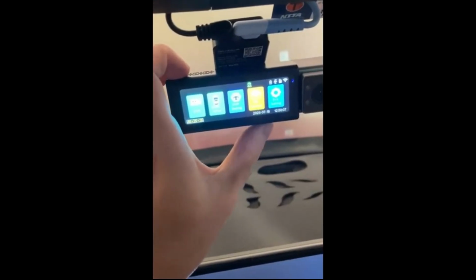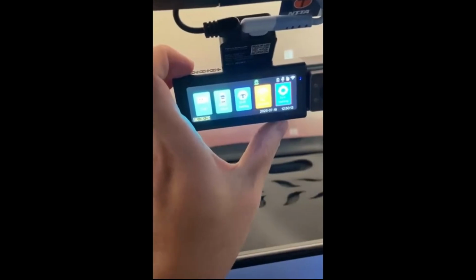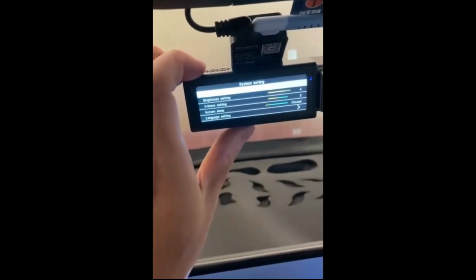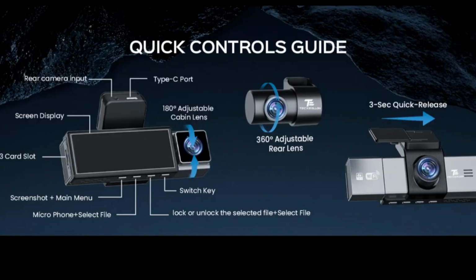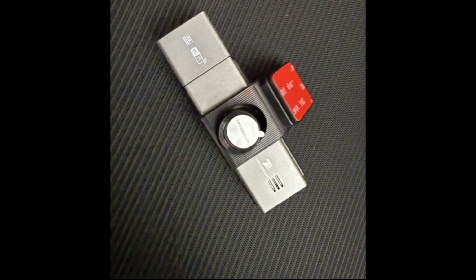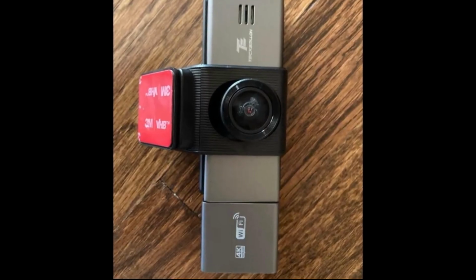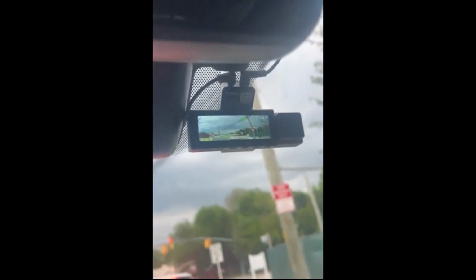This model includes a 3.16-inch IPS screen, G-sensor, super night vision, and GPS tracking. With motion detection and loop recording, it ensures critical moments are never missed. The camera supports up to 256 GB SD cards and has built-in Wi-Fi for easy footage review via its app. Its sleek, compact design fits most vehicles without obstruction. Whether you're protecting your family or tracking business vehicle activity, Texlon offers reliability and premium features at a reasonable price.